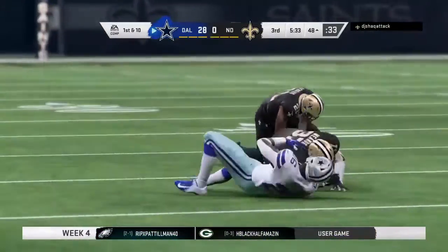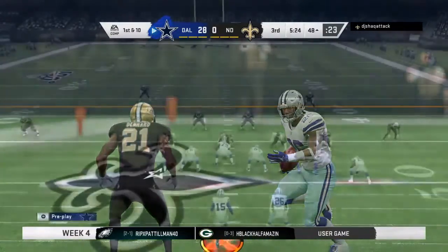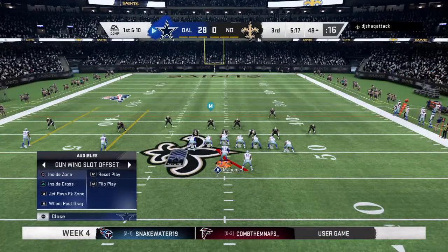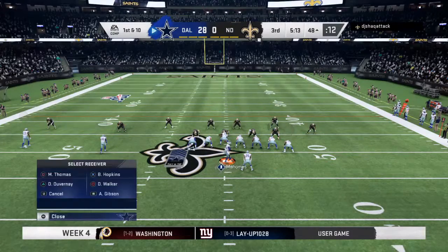2nd and 2 is prime time for a little bit of a gamble, isn't it? Open up the playbook, go play action, toss that bad boy deep. But in this situation, go ahead and give it to your back. Let him pick up a first down. Keep the sticks moving. Attack, attack. 15. Smoke.